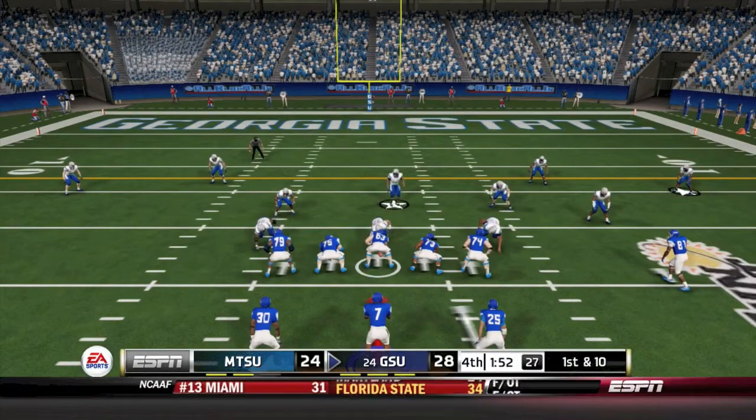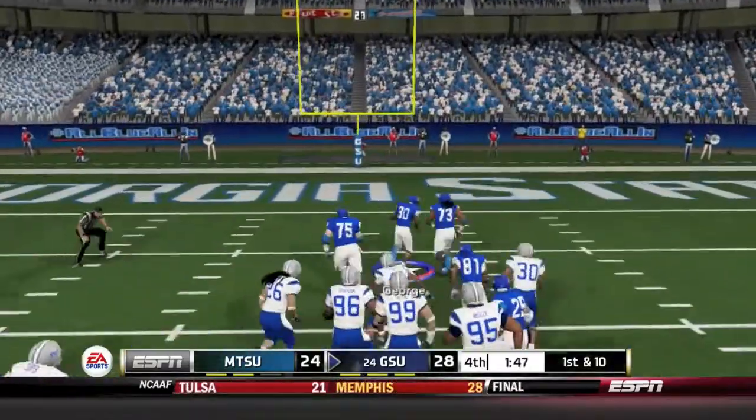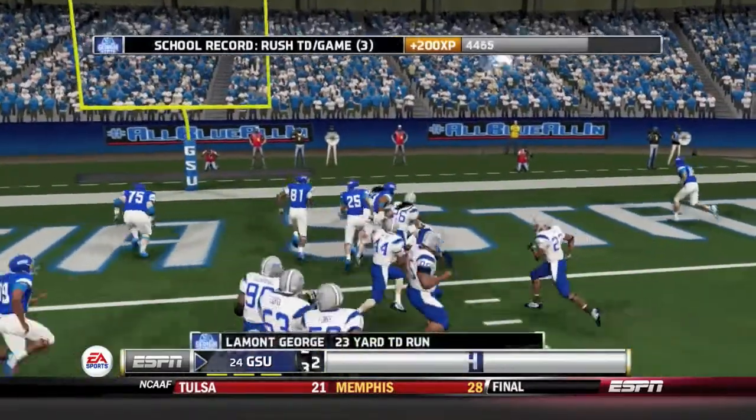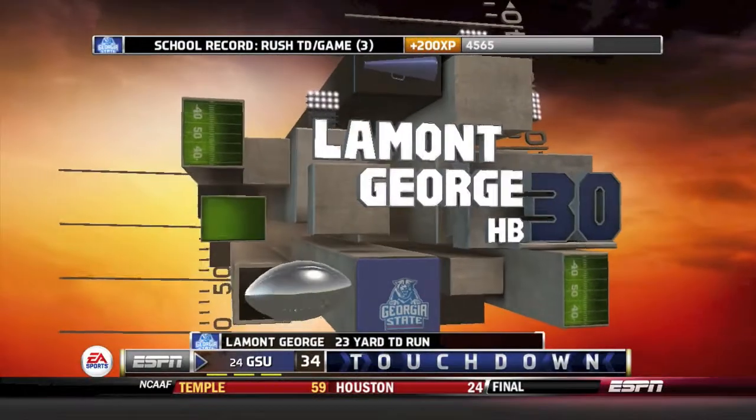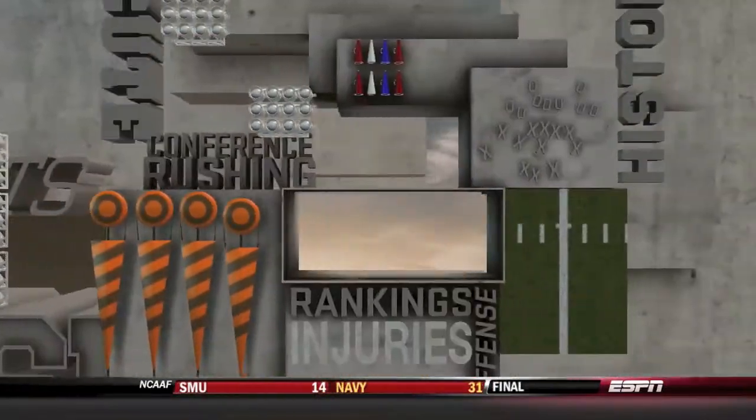Very next play here out of the shotgun here. Smith will hand off to George on the delay, and he will make his way to the first down and more, stumbling into the end zone for the touchdown. 23 yards on the play, and his 3rd rushing touchdown on the day. This one may seal it.